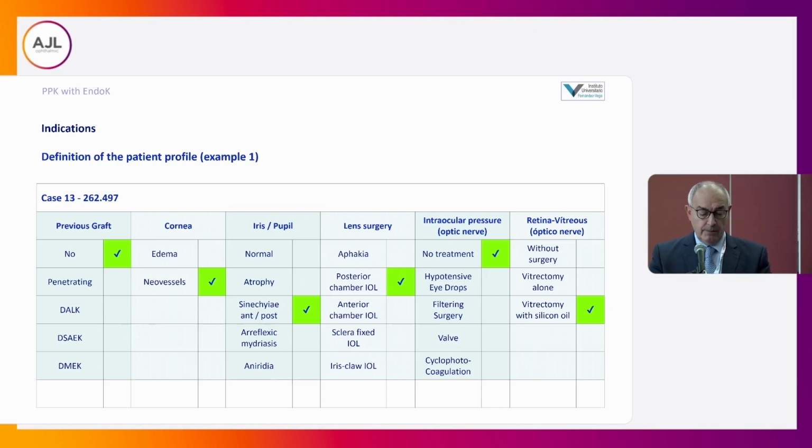In this case, for example, the indication was justified by corneal neovascularization secondary to complicated surgery, and the patient had undergone vitrectomy with silicone oil. In this other case, however, the corneal edema was secondary to glaucoma surgery with valve implantation.